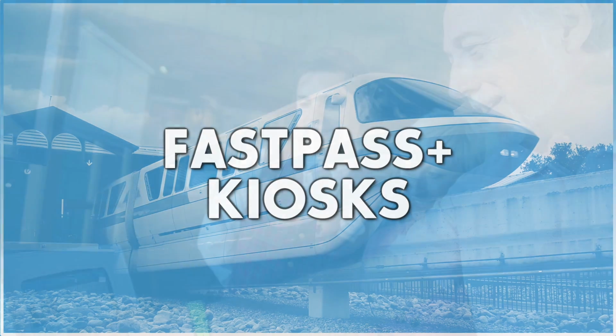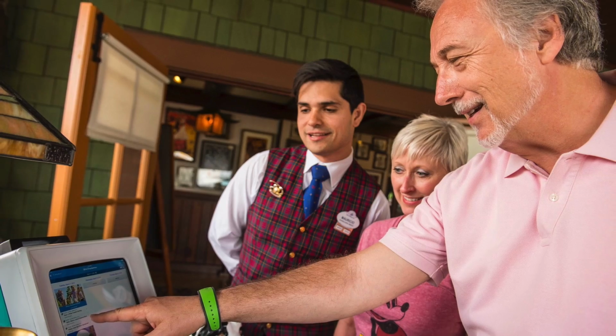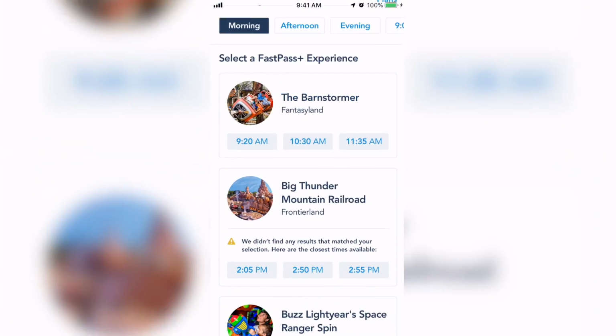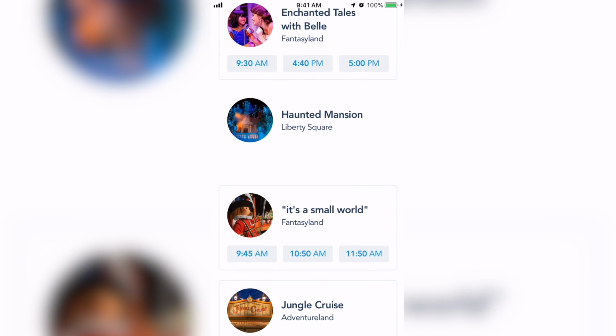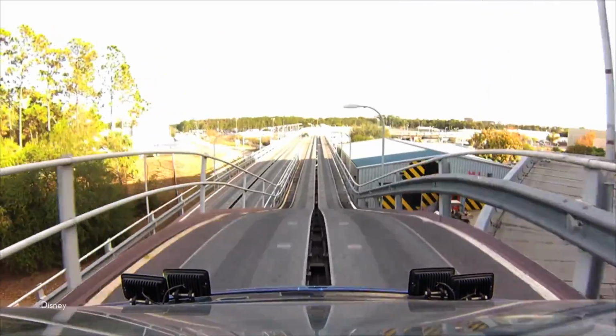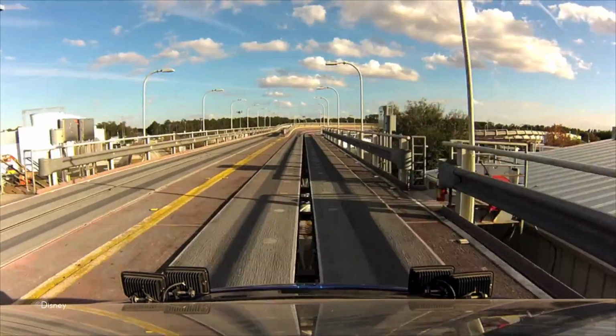Now, to be honest, I would avoid using these if you can. This is why I suggest you book your initial Fastpasses at the 60 or 30-day window on the app at home. That way you can become familiar with how it works and feel comfortable. Because the minute you get off that 3rd Fastpass attraction, you can go into the app and make your 4th choice. It's a lot faster than heading to a kiosk, waiting in line, and navigating the touchscreens.